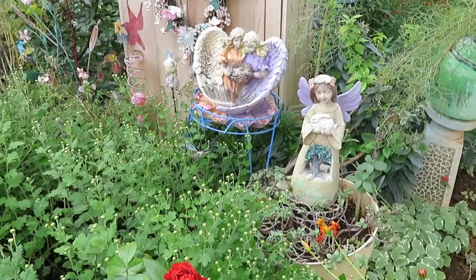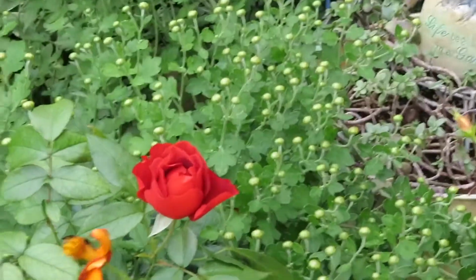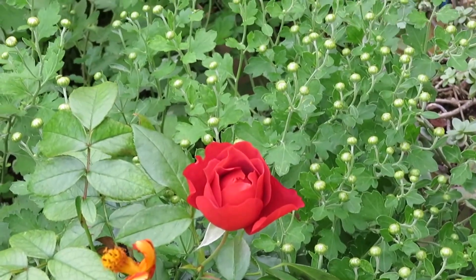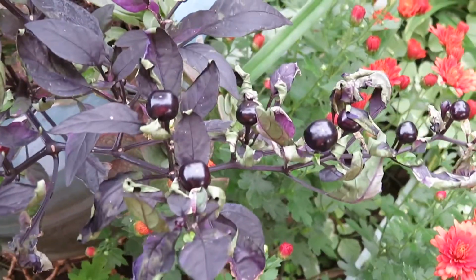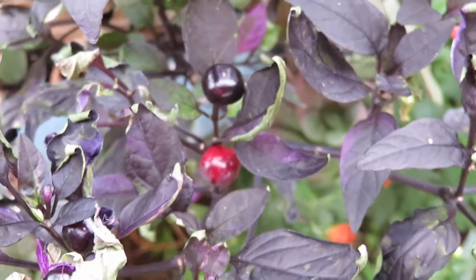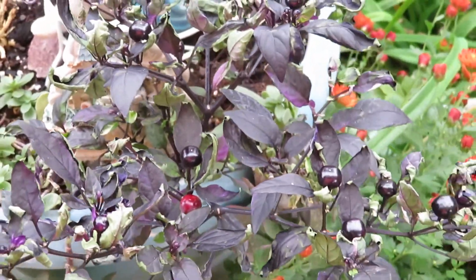Must be a good time of weather for roses, though. I noticed several of my roses are blooming. This is a Cinco de Mayo rose, I believe was the name of this one. And my beautiful little purple splash pepper is all curled up there too. It looks terrible, but we do have seeds, so hopefully I'll let those dry out and take those in and have more next year.